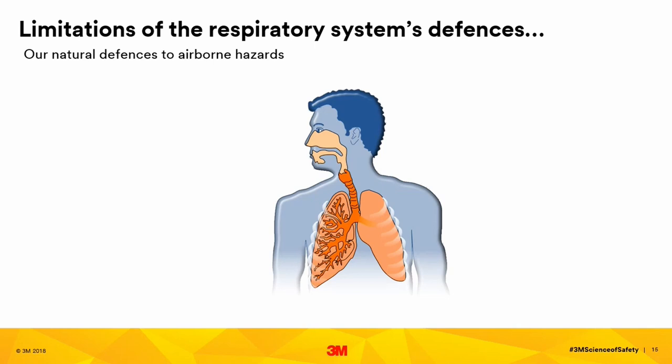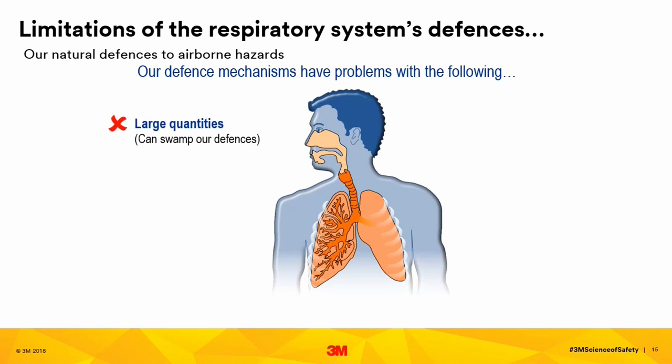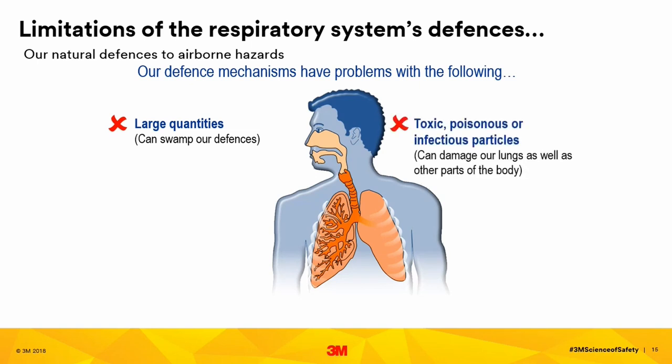Our respiratory system can cope with most everyday particles, like dust around the house, for example. But there are problems with the following situations. Firstly, large quantities. They can swamp our defenses. If it's toxic, poisonous, or infectious particles, they can damage our lungs, our defenses, as well as other parts of our bodies.